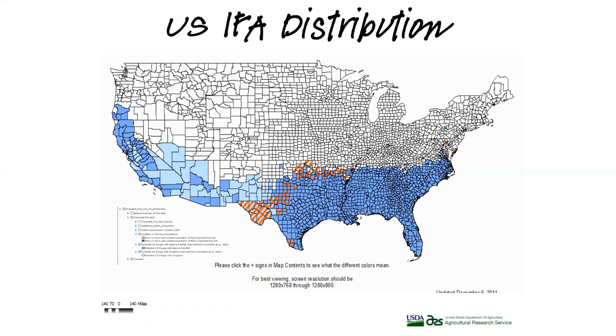Now, whenever it comes to fire ant population, you'll notice for the most part that fire ants are in the South. They tend not to go above about the Mason-Dixon line. Why is that? It's not because of the sweet tea. It's because of the climate. You have to remember that these are tropical, subtropical insects. They don't like the cold. Then if you'll notice out west, there's not a whole lot going on out there because it is so dry.